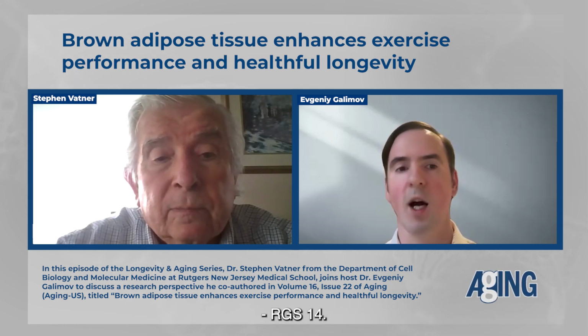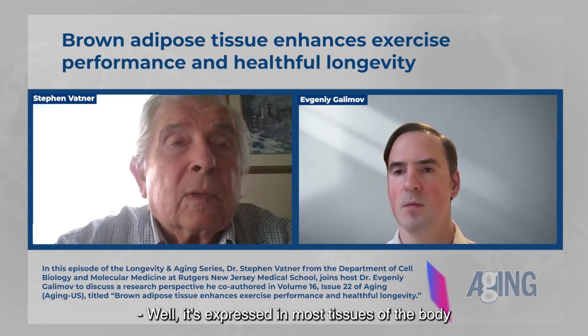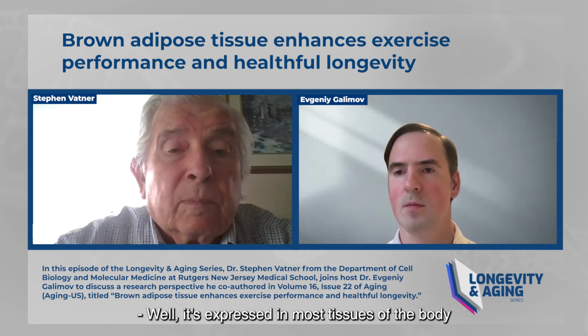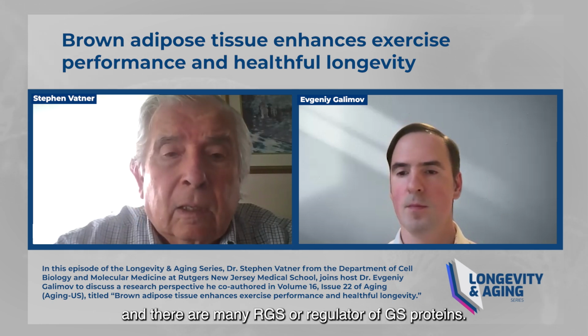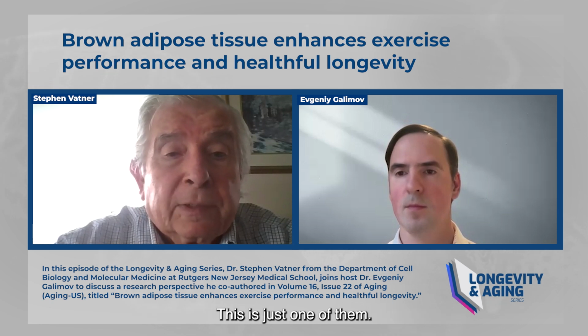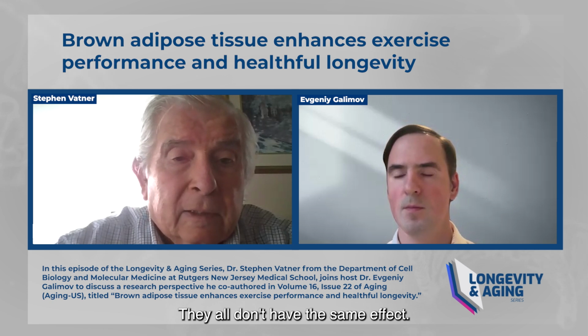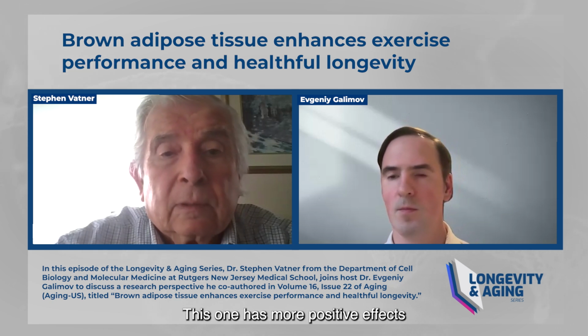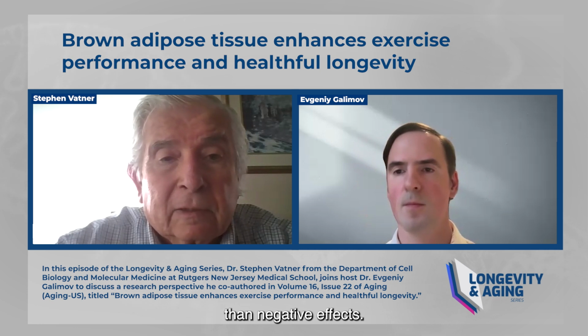Where is it normally expressed, this RGS14 protein, and what is the function of this protein? Which protein? RGS14. Well, it's expressed in most tissues of the body, and there are many RGS or regulator of G signaling proteins. This is just one of them. They don't all have the same effect. This one has more positive effects than negative effects.